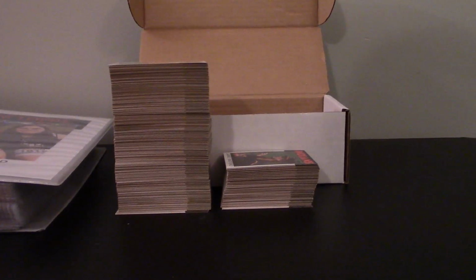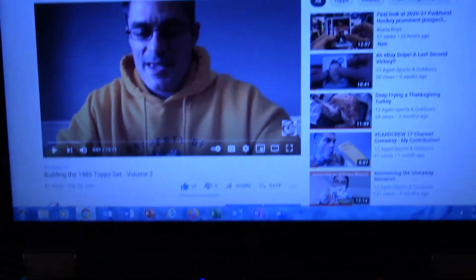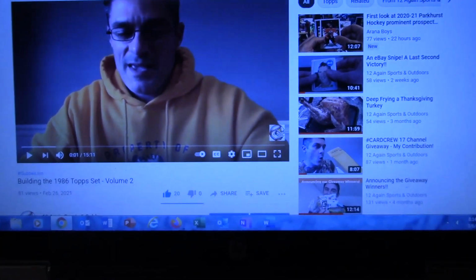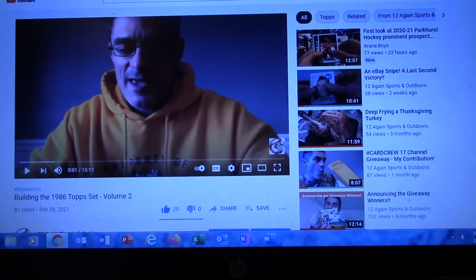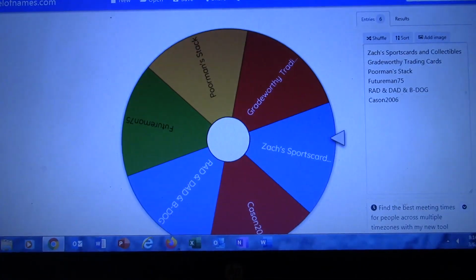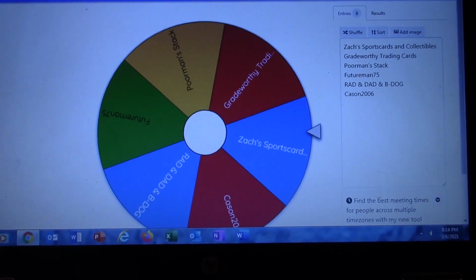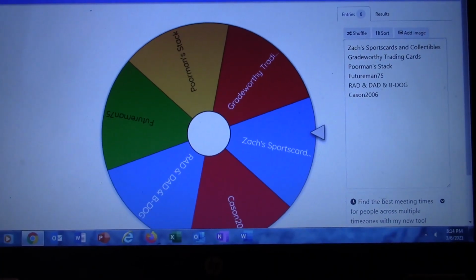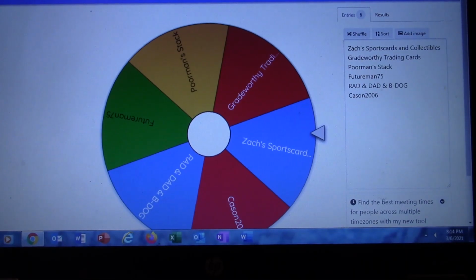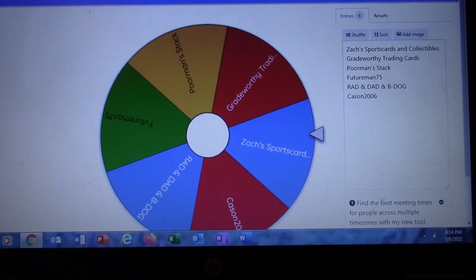So funny thing is, I am paying this forward with the exact same number of cards that we had to begin with. So I have what I took out, the 100 plus I took out, I actually added back to it. So we've got my laptop up here, and there is the video that I asked everybody to comment on. I went back through the comments just now to see who did the hashtag #ISubToJim, and I'm going to pan the camera over just a little bit. So the channels that actually put the hashtag in #ISubToJim were Zach's Sports Cards and Collectibles, Grade Worthy Trading Cards, Poor Man Stack, Future Man 75, Rad and Dad and B-Dog, and finally Cason 2006.